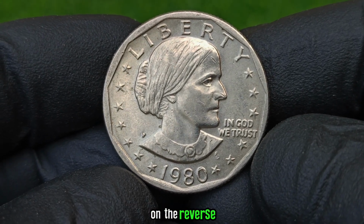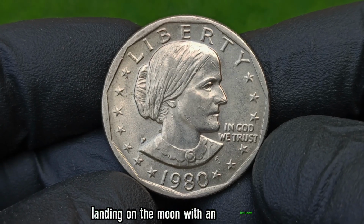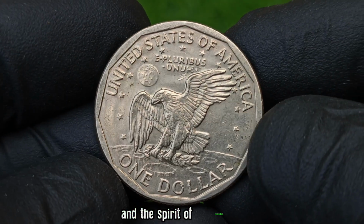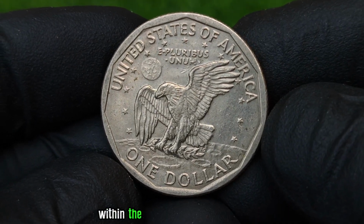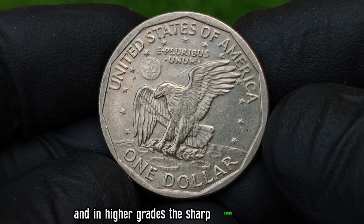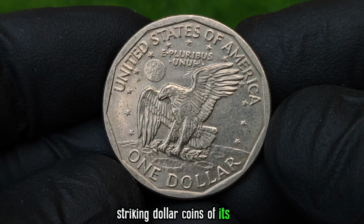On the reverse, we see the dramatic image of an American eagle landing on the moon with an olive branch, a nod to the Apollo 11 mission and the spirit of exploration. This marriage of suffrage and space exploration within the same design is truly unique, and in higher grades, the sharp details and luster make it one of the most visually striking dollar coins of its era.